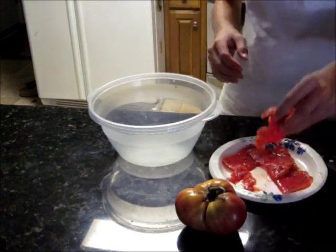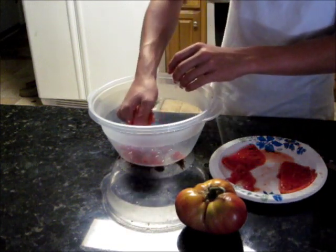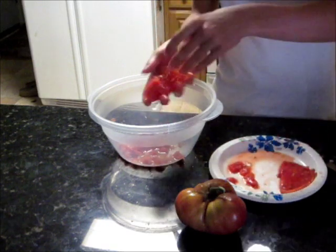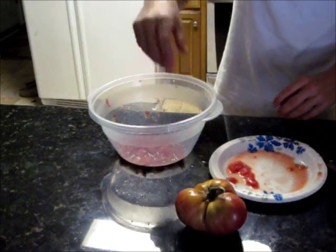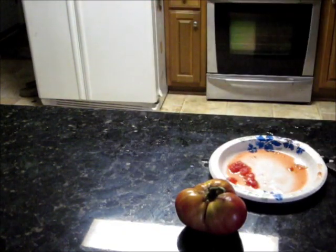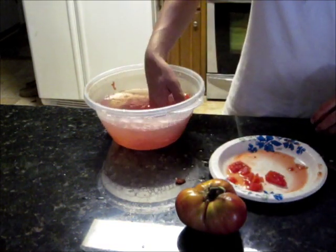Alrighty, so I got my bowl. I'm just basically going to crush up the tomatoes in here. Alrighty, now we got that soupy mess. Just gonna fill it up with water. And now we got it filled up with water, we're just gonna scoop out the bigger pieces.